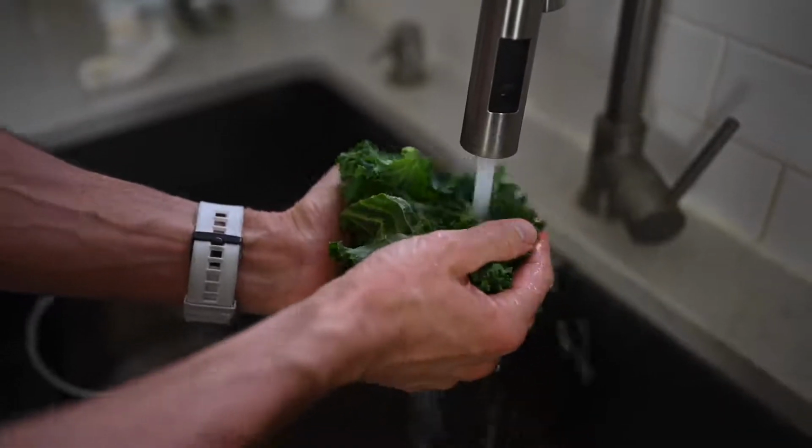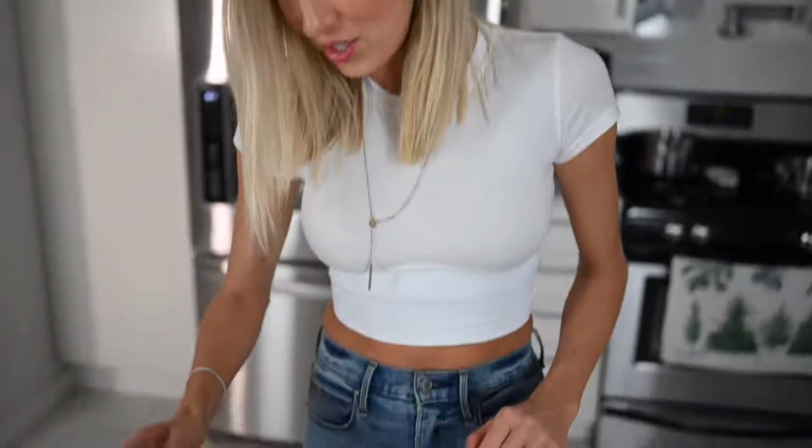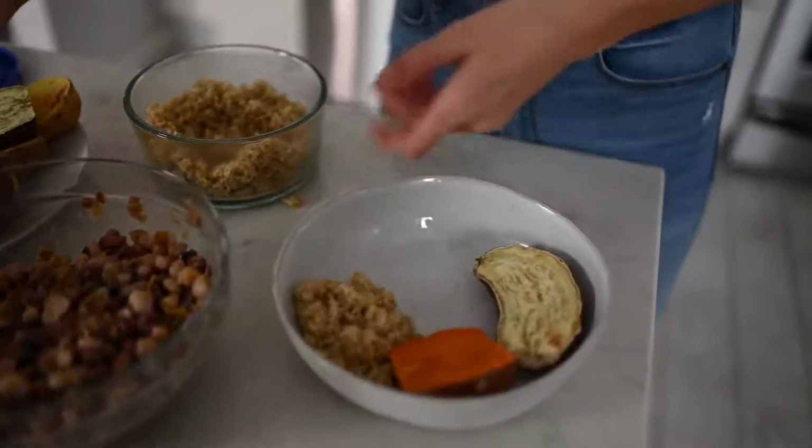We are steaming our kale. Gonna rinse it off quick and throw it in the steam pot. All right, so we've got our roasted sweet potatoes, and we're taking a little bit more of our quinoa and amaranth that we had from lunch. We're gonna add that in there, as well as our bean mix.